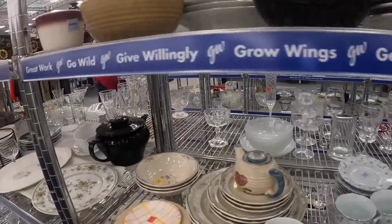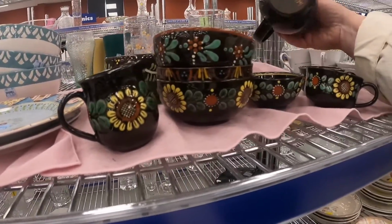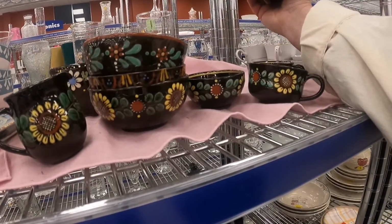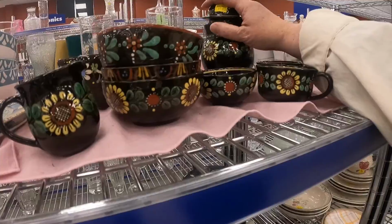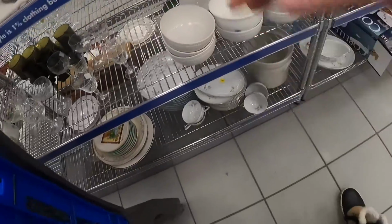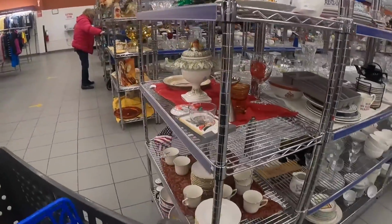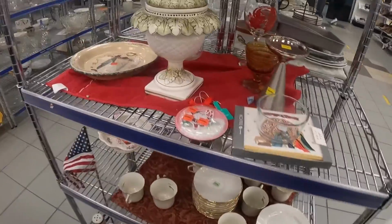They just have so many dish sets. And this is another redware pottery set that's been there, I believe, for a while. And it's got a pretty hefty price tag on it too. Even though it was half price, I couldn't bring myself to do it. It had to stay on the shelf. It's lovely, but I don't know. It had to stay.